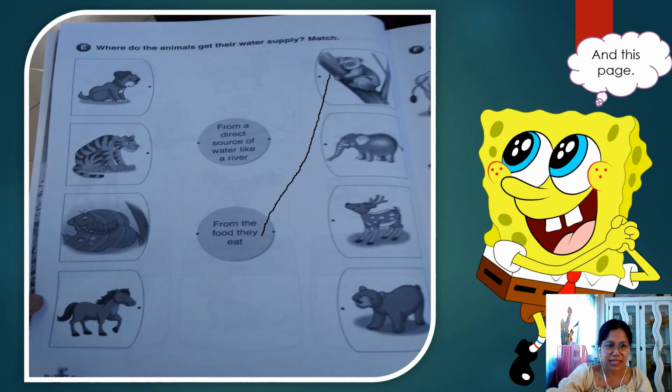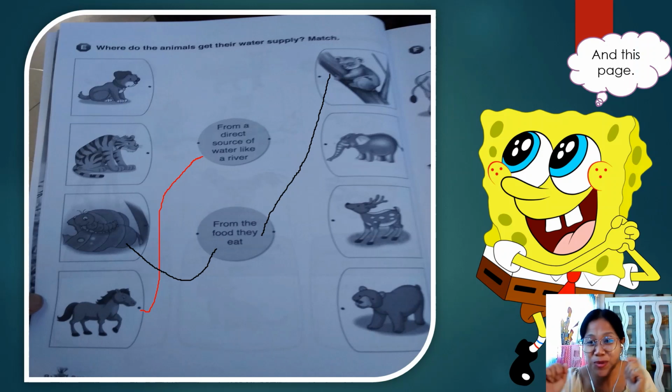Okay, next. Where do the horses drink water? Horses drink water in the river. How about the caterpillars? Where do the caterpillars drink water? Caterpillars get their water from the food they eat. How about the dogs? Where do the dogs get their water? How about the cheetah? How about the elephant? How about the deer? How about the bears? Where do these animals get their water? It's your turn to match the animals and the water source. Okay?